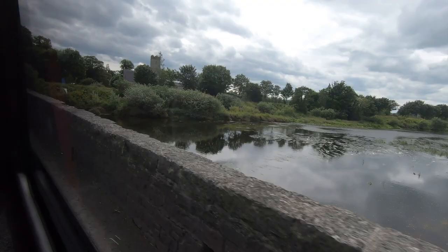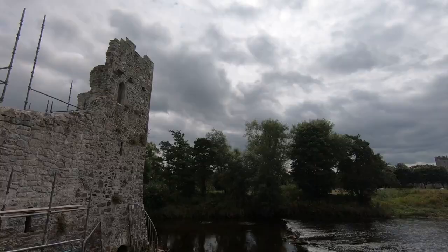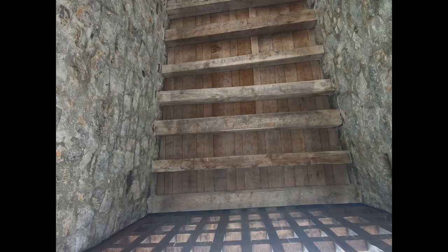Built in the early 13th century, Desmond Castle was a fortress reflecting the Norman architecture. It had belonged to the Earls of Kildare for 300 years until it fell to the Earls of Desmond, and hence the name. The tour was informative, and I got to learn a lot more about castle warfare, such as its portcullis.